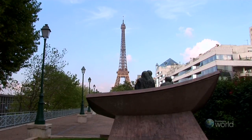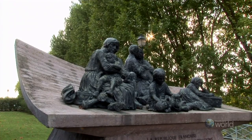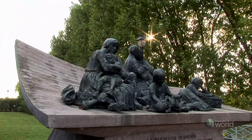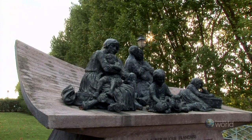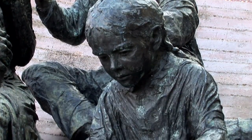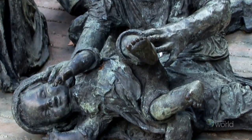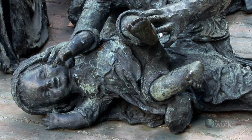Just downriver from the Eiffel Tower, there's a memorial to a particularly grim episode during the Nazi extermination of Jews, which occurred during the occupation. This is the Veldiv Memorial. Veldiv is shortened from the French Vélodrome d'hiver, or the Winter Velodrome, which once stood near here. The building that housed the indoor bicycle racetrack of Paris was used for a much darker purpose on the 16th and 17th of July, 1942.